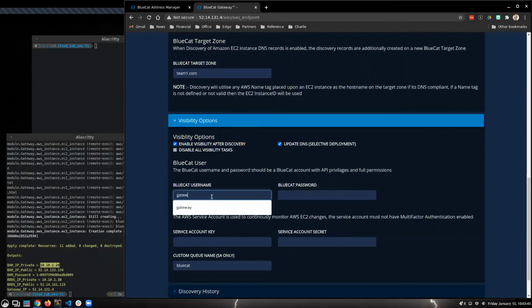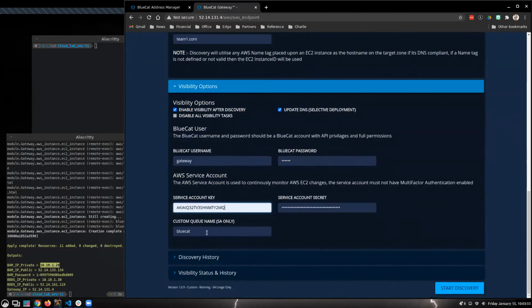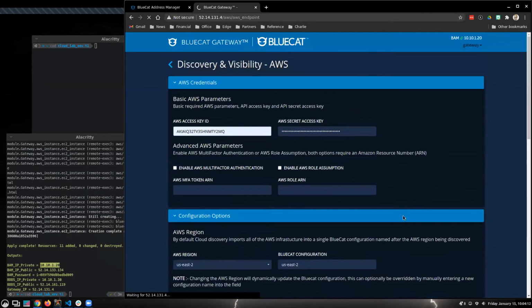Here I've got my gateway and my password for the API user. Paste that in again and use this one for my service account key. And here, this is not a standard part of this workflow. So this is actually for this custom version that we use for demos. So I'm just going to basically tell it which SQS in Amazon to use. So this is one I created using the Terraform. So that's it. I'm going to go ahead and hit start discovery.